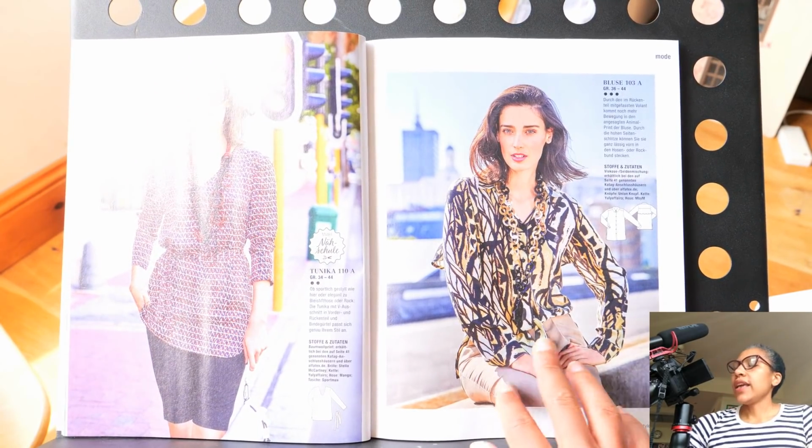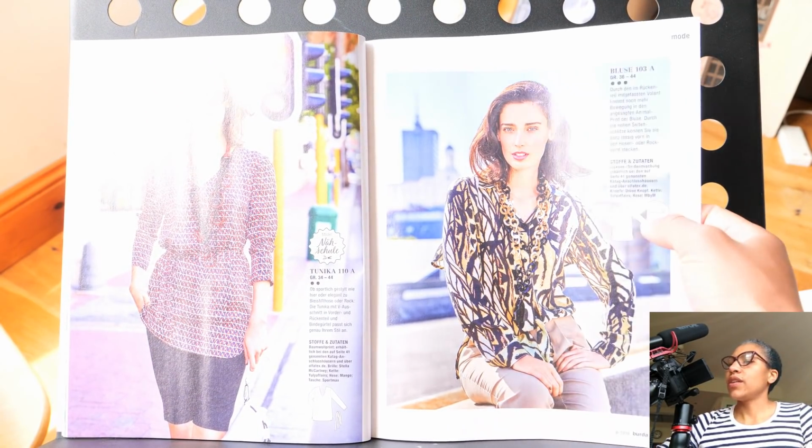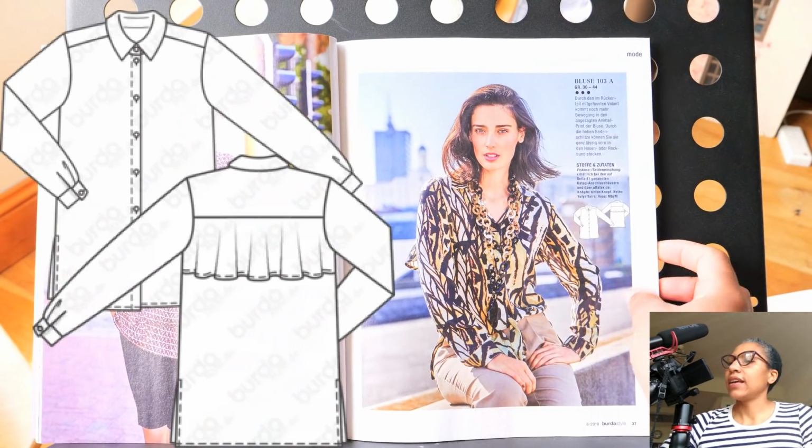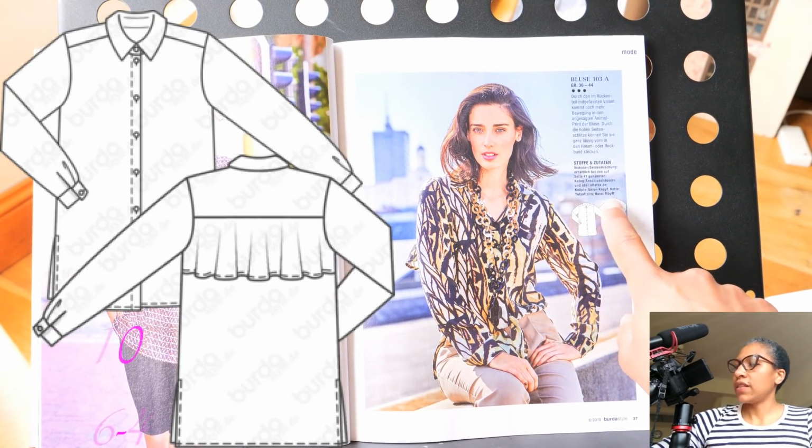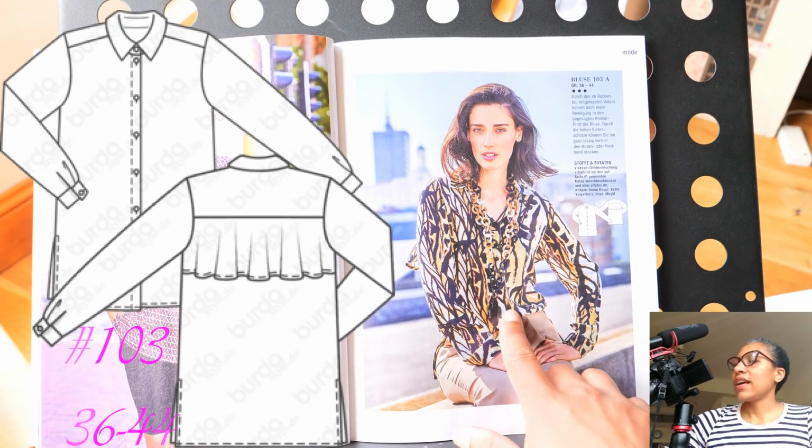Okay, we have a top here with a party at the back. If you look on there, you can see that it's got this frill at the back that attaches to the yoke. And that's quite interesting.